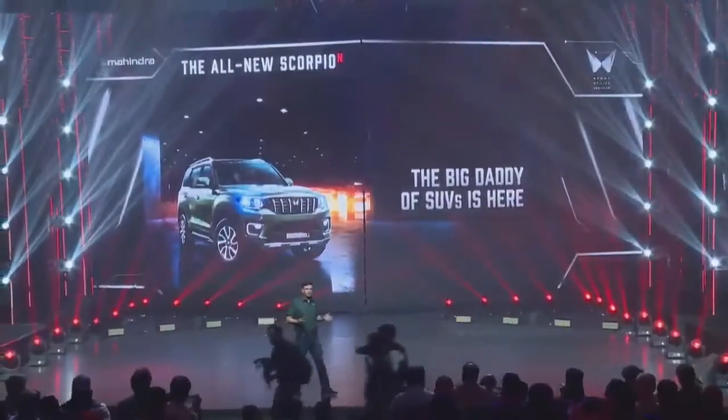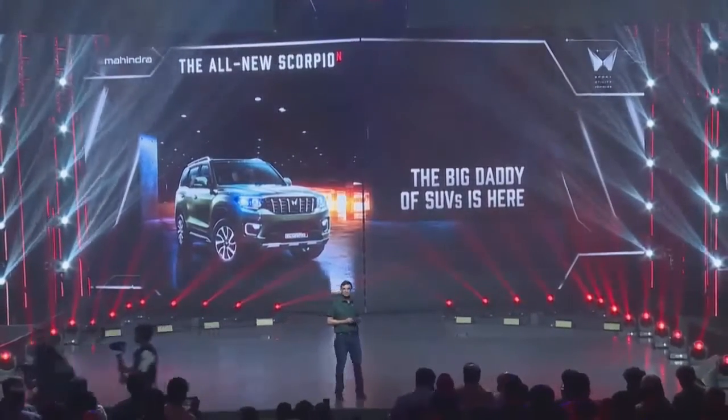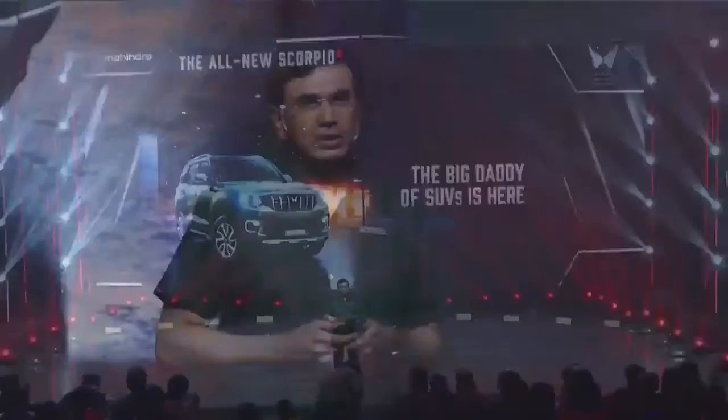Hello all of you and thank you for being here with us at this event today. This event has significance beyond imaginable for us. And that's because 20 years back in June 2002, we had launched the original Scorpio. It's hence 20 years of Scorpio. And the Scorpio in a way redefined Mahindra and our story.